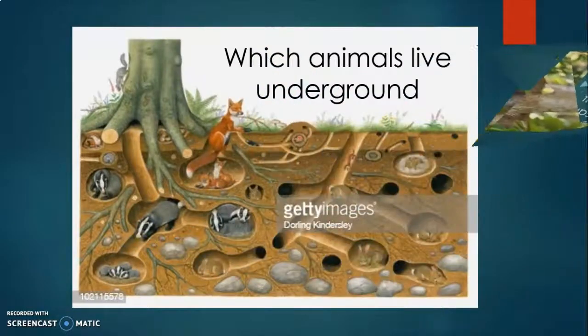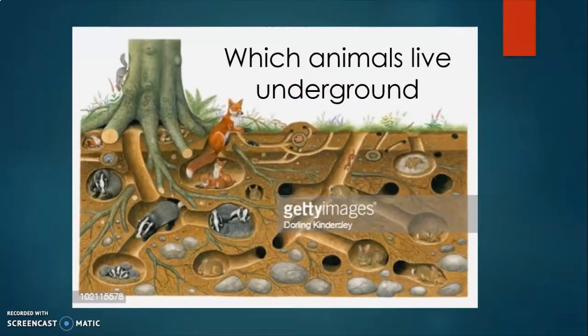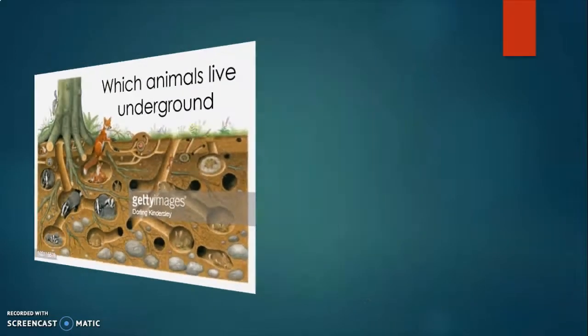And now, which animals live underground? So the first ones are the animals that live under the trees or in the trees. Now we're going to learn about the animals that live underground. Are you ready? All right. First one.